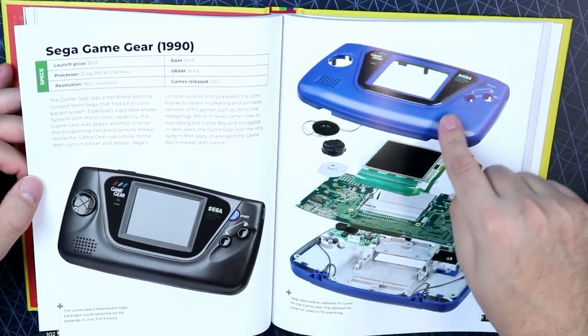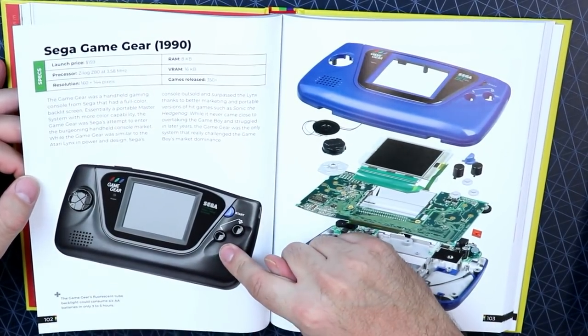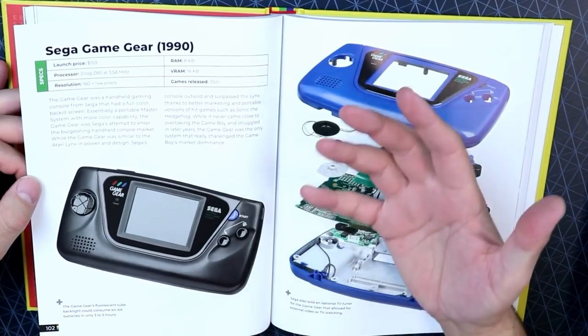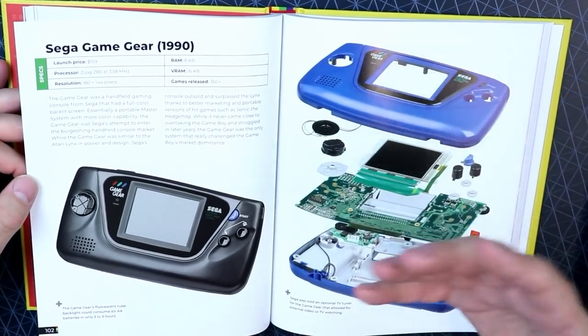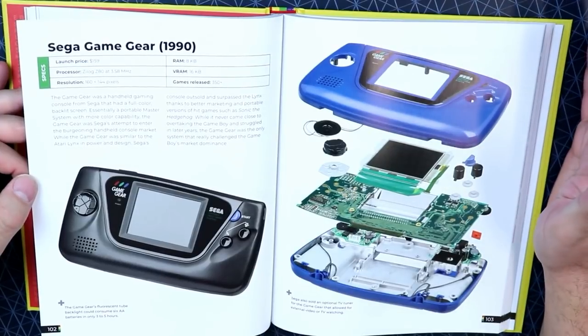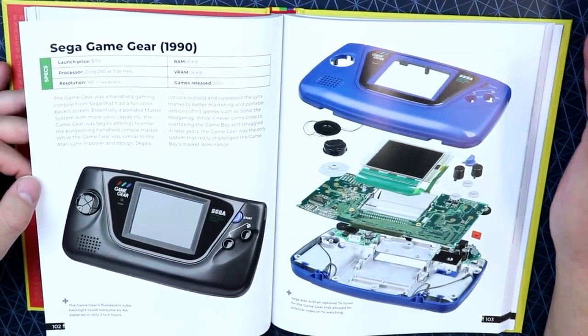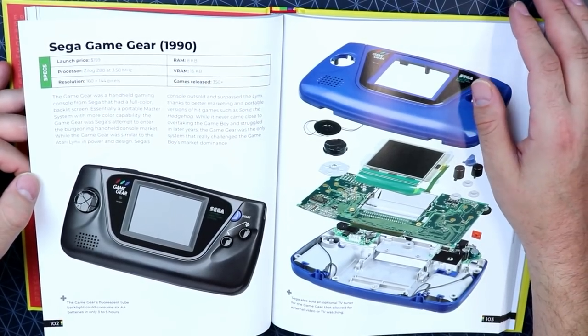I had a Game Gear. I actually had a blue one, too. Wish I never got rid of that, but I had a Game Gear. I had an Atari Lynx. I had a Game Boy, but what stuck with me over the years was the Game Boy, because that success with that low launch price and that Nintendo name behind it, having Tetris packed in, I think that really led to the success there.